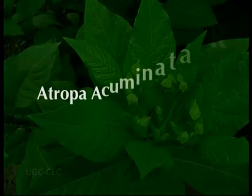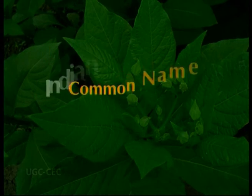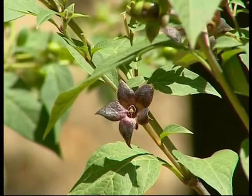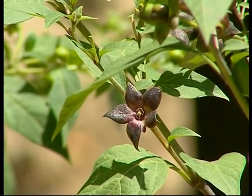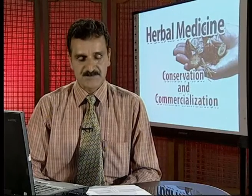Today we will be talking about another important plant, that is Atropa acuminata, commonly known as Indian belladonna. This plant is actually a replacement or a substitute for Atropa belladonna, where the potential is at par in terms of not only the part that we use, but also what the potential of these parts is.